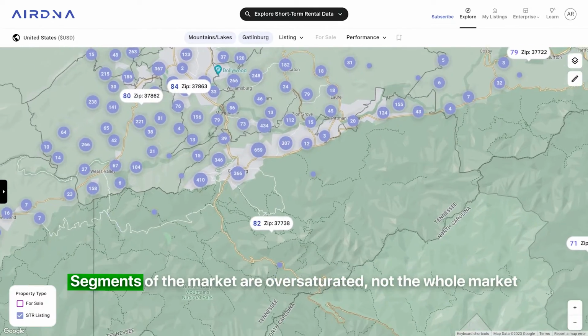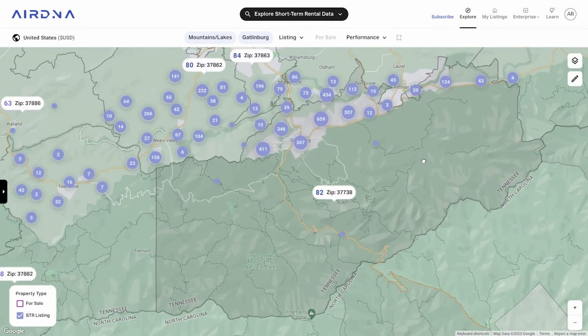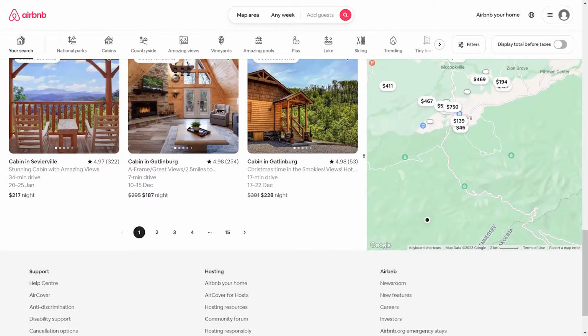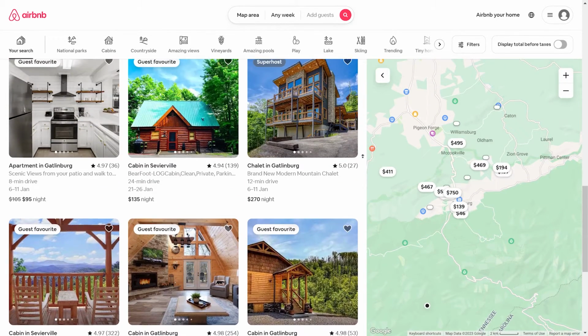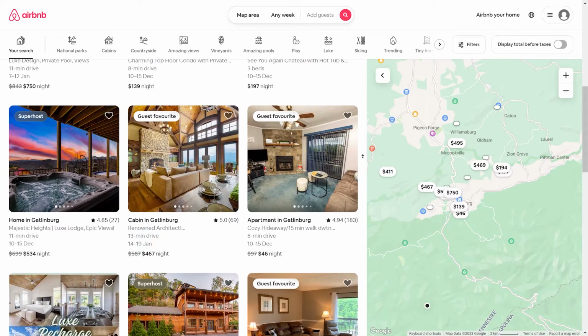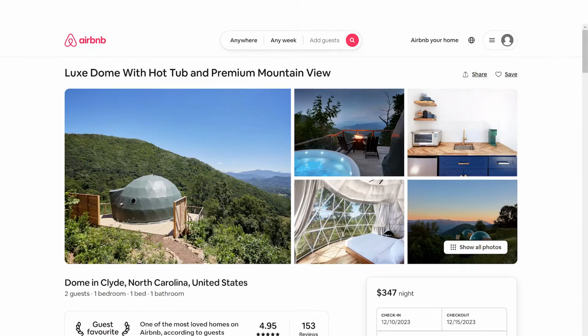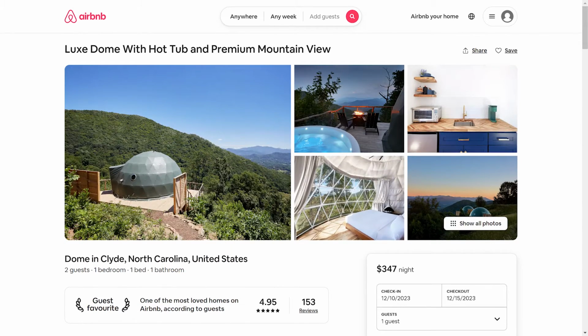For example, 3 to 4 bedroom cabins in the Smoky Mountains, you can imagine, right? Those have been bought up like crazy and are mostly all the same. So if you bought a 3 to 4 bedroom cabin in the Smoky Mountains, you'd be competing against thousands of other undifferentiated listings. But 1 bedroom cabins in that market that cater to couples do really well. I know some people investing in those that are crushing it right now because for a fraction of the price to purchase that you can get much higher revenue proportionally.